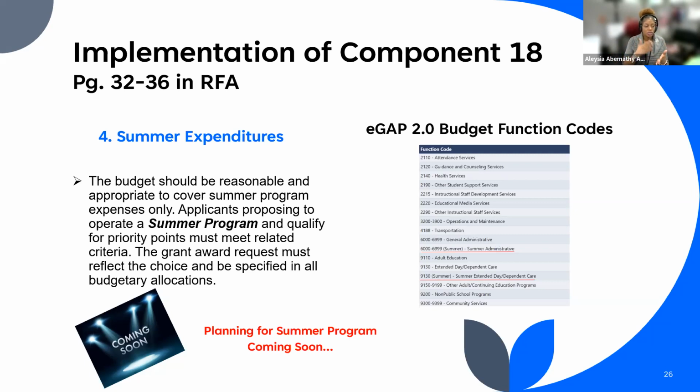But because you have a summer program and because the writer of the grant specifically said that this grant was going to have a summer program, we have to pull out anything that's dealing with summer when it comes to the personnel so that we will know specifically how the summer program is being implemented. We're going to have some more summer program training coming soon, but I wanted to make sure that we all understood.